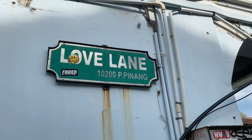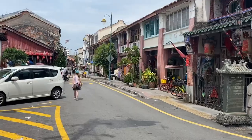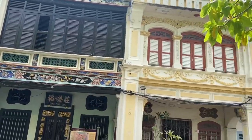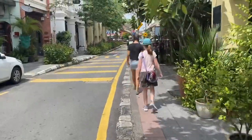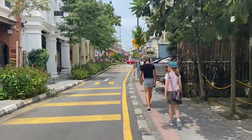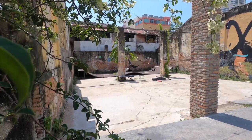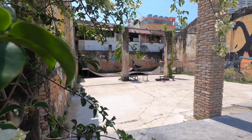It's very nice. Georgetown is the capital of Penang here in Malaysia and named after King George III. This colourful city is full of history and culture. Georgetown was the first British settlement in Southeast Asia. Hence the colonial style of a lot of the buildings here. There are plenty of tucked away, funky little places scattered throughout the town, this being a favourite for Bella.